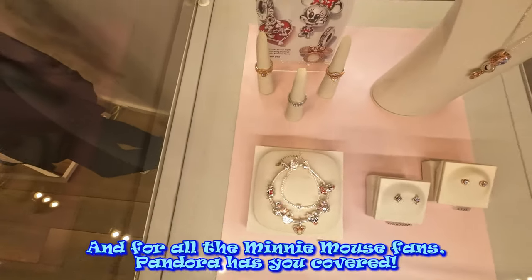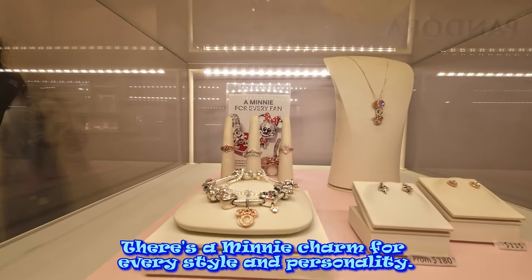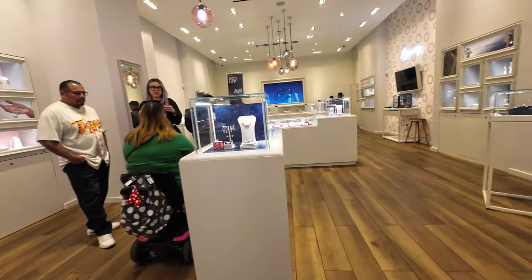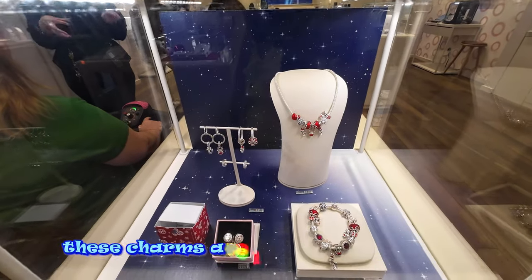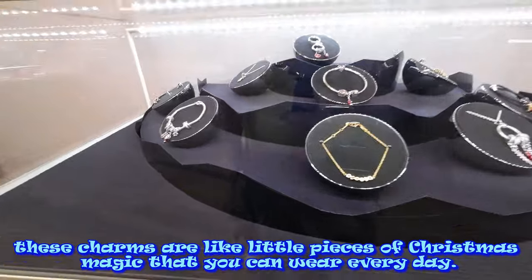And for all the Minnie Mouse fans, Pandora has you covered. There's a mini charm for every style and personality. It's like a mini wonderland. Let's dive into the festive spirit with the Christmas collection. These charms are like little pieces of Christmas magic that you can wear every day.